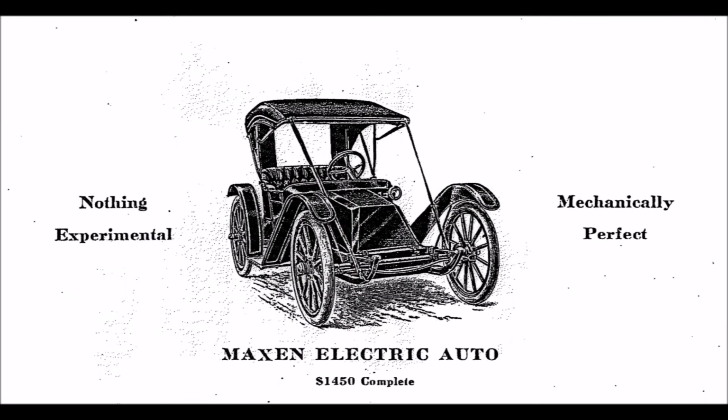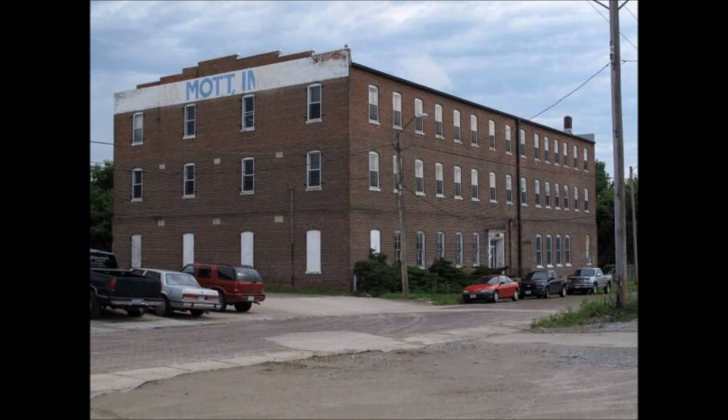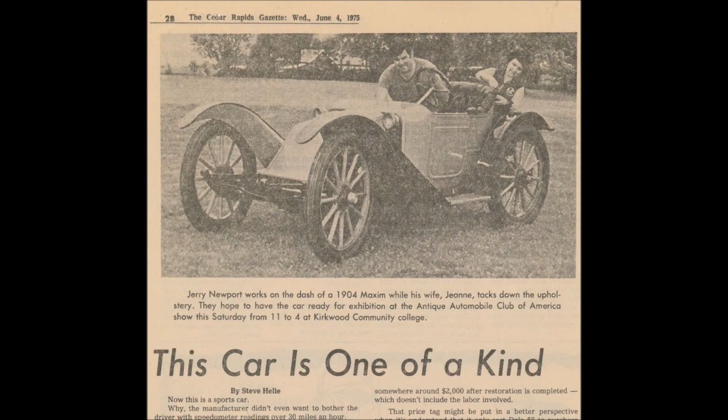Because of the short popularity of electric automobiles, the Maxen was only used for a brief period of time and was then forgotten as gasoline-powered automobiles became more popular before 1920. Years later, in 1940, the Newport family of Cedar Rapids went into the old Iowa Windmill and Pump Company, now known as the Mott Building at 42 7th Avenue Southwest, and discovered the Maxen, hiding in the third floor in a corner covered by tarps.